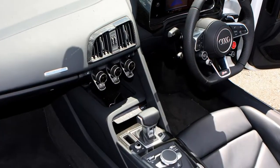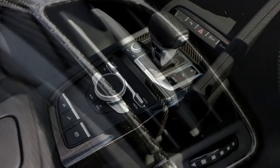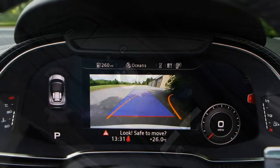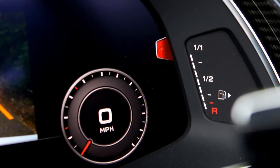A neat little feature is the rear window, which is glass and can slide downwards into the bulkhead behind the seats independently of the roof's operation. This is solely to help you enjoy the noise that monstrous engine makes and keep the roof up.